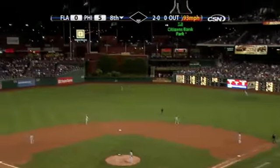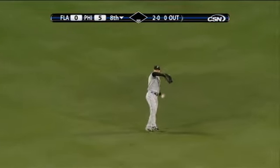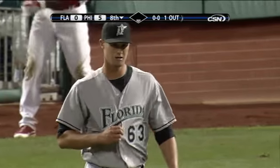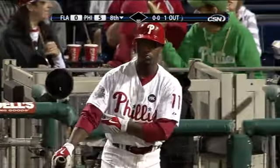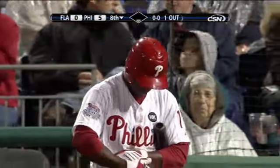Chris LaRue is in his 2nd inning of relief work, and he's going to get Dobbs on a pop up to center. 1 away. Andrew Miller started. He went the first 6. Allowed 4 runs, 2 of which were earned. The error by Hanley Ramirez in the 1st inning allowed the Phillies to jump out to a 3-0 lead. And that was when Jimmy Rollins was at the plate.